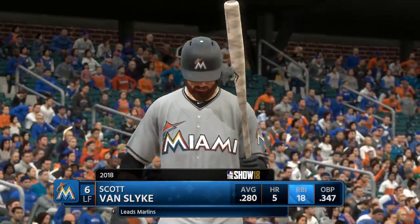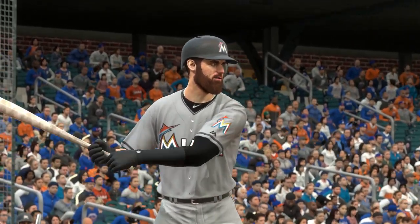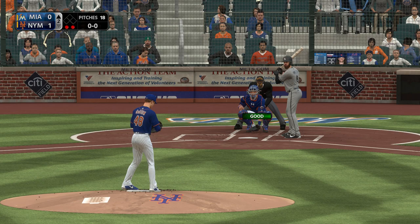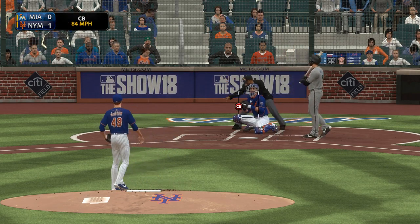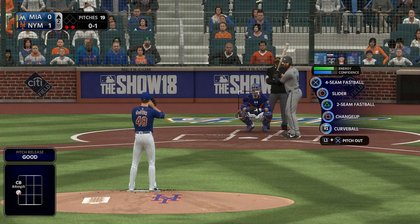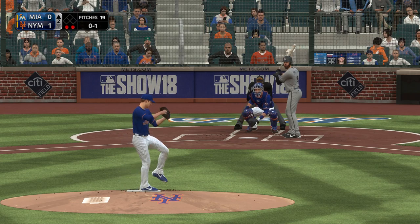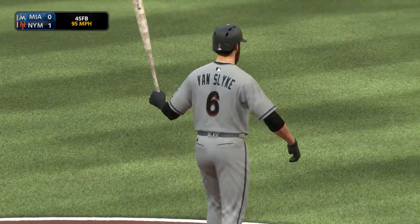Now at the plate, Scott Van Slyke. He's ready. Here's the first offering. The breaking ball, in for a strike. We're in the second, 1-0 Mets early on. Come on, hit that corner.